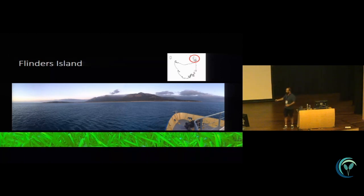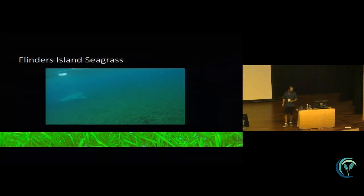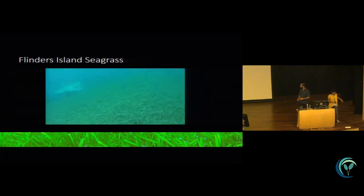We were moored up. Only 800 people live on all those islands up there, and basically it's all national park, a little bit of agriculture and some fishermen. So it's really pristine habitats. And this is just some of the Amphibolis beds that were off there. So it's really pristine, really clear water, and really nice seagrass.